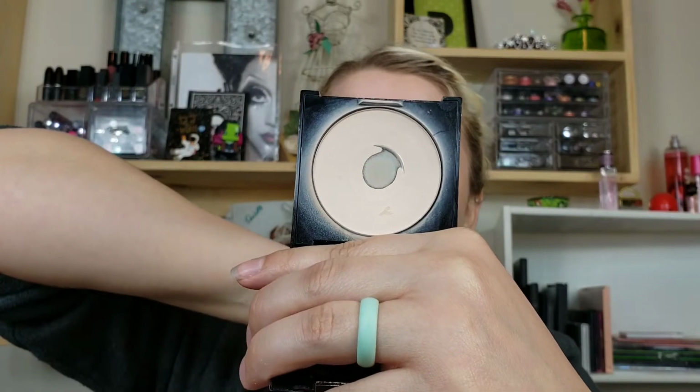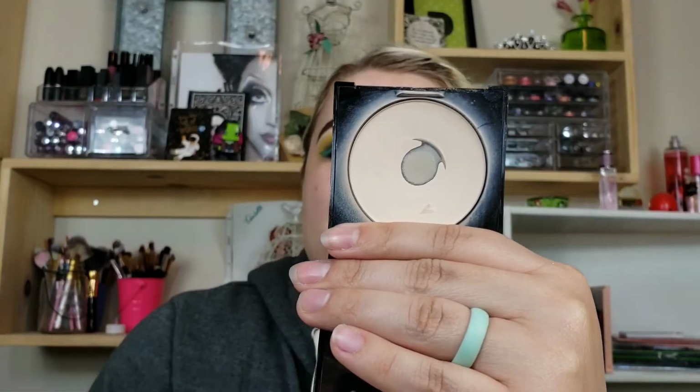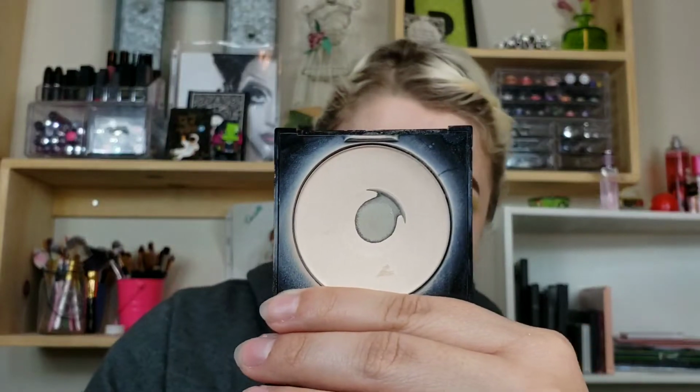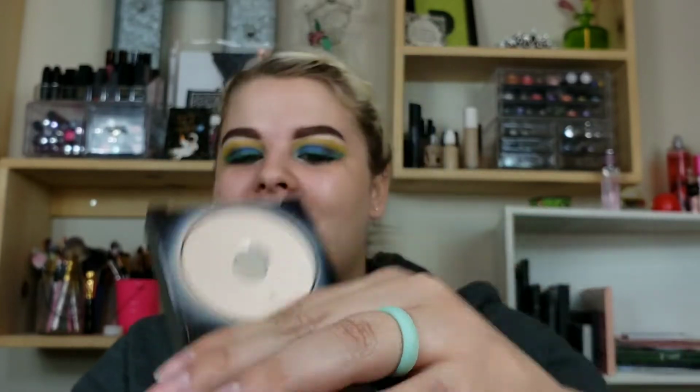Then this made me super happy. I used this a lot during my 13 days of Halloween, and that is why there is such a huge dent in this as far as the pan goes. This is the Maybelline Fit Me Matte and Poreless Pressed Powder. This is their translucent one, and I have hit pan. So I'm super excited about that. I should be able to use this up by the end of the year, and that'll be another powder out of the way.